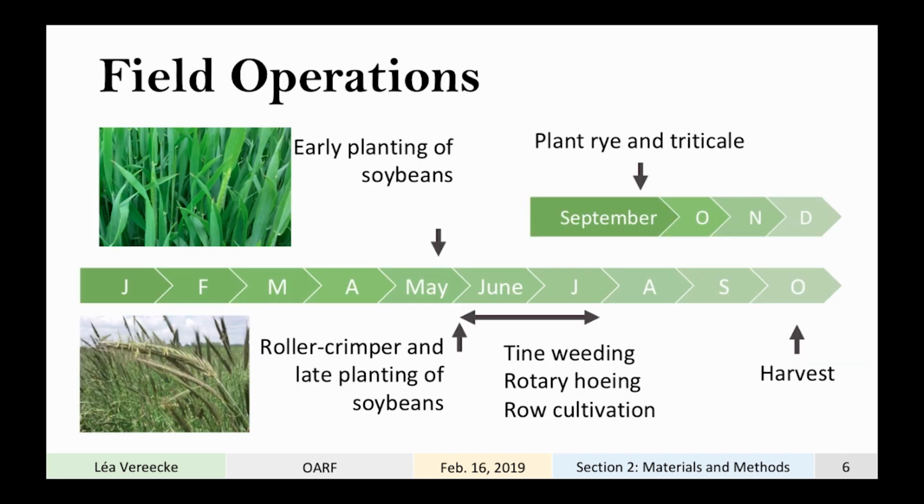In order to get enough biomass in the spring, we plant the rye and triticale in the second half of September. In May, the cover crop reaches boot stage. As you can see in the upper picture, this is what boot stage looks like. That's when the head starts popping up out of the stem. That happens mid to late May. Roughly 2 weeks after, the cover crop reaches anthesis.